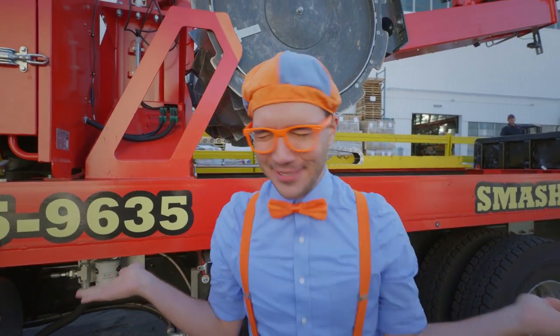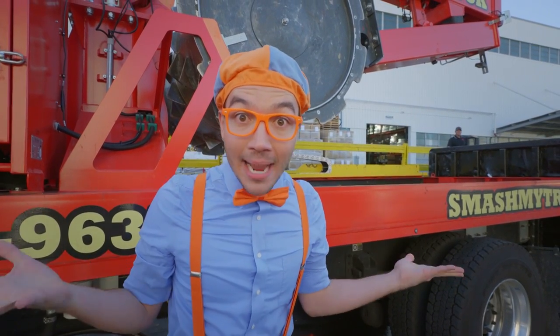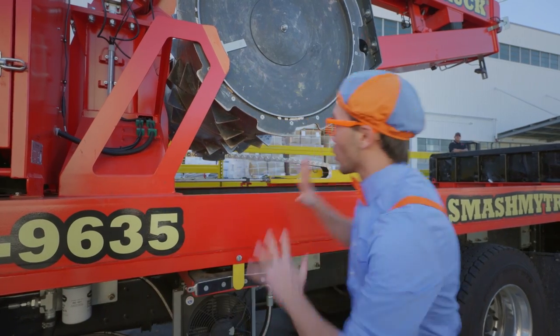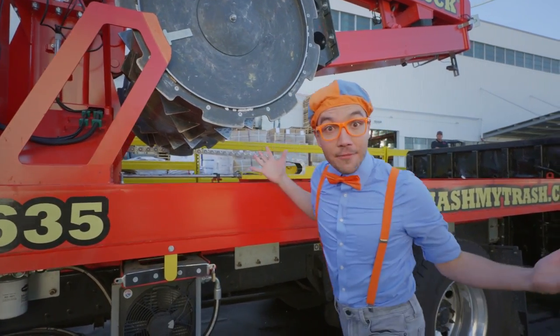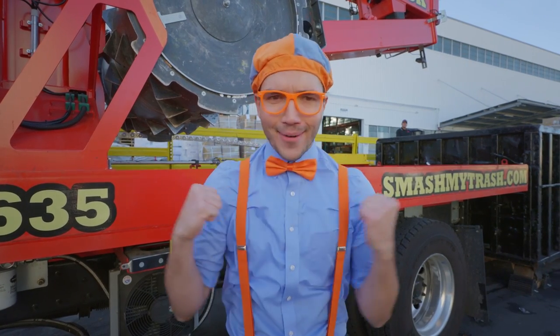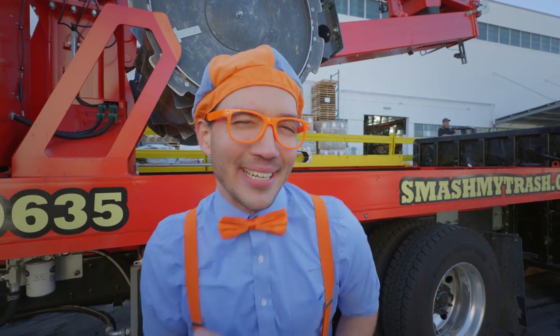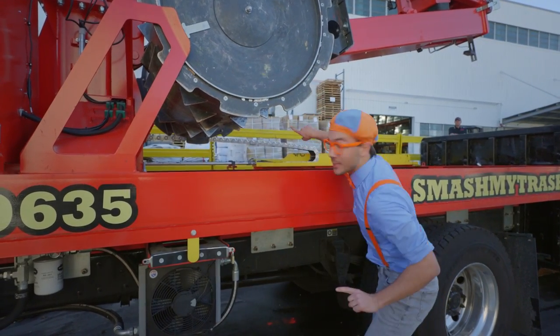Not that kind of drum. So silly. No, this drum helps to smash the trash. Yeah, it's really big and really heavy and chews up trash or wood or metal. Whoa, basically anything but not concrete. Whoa, and do you see this?